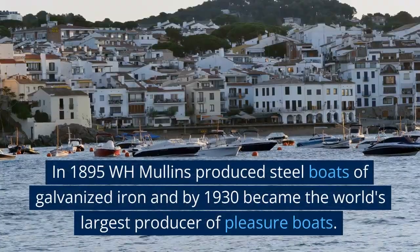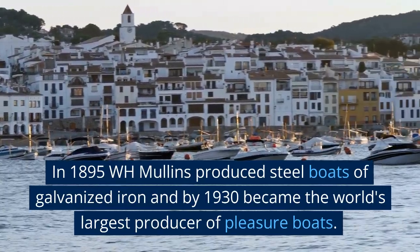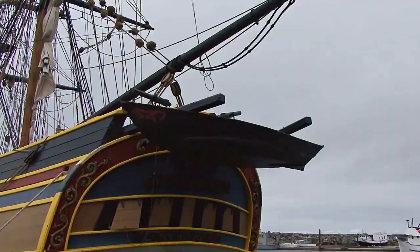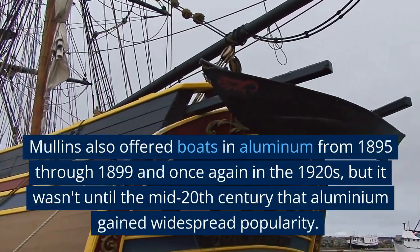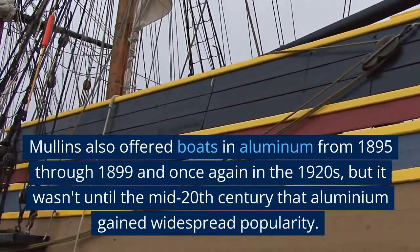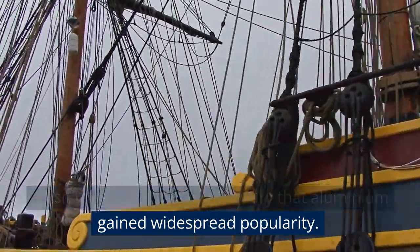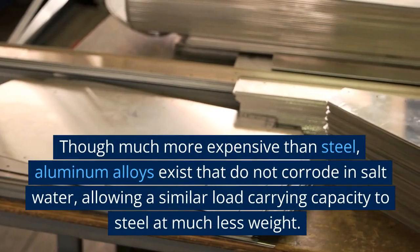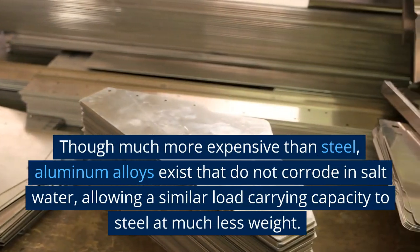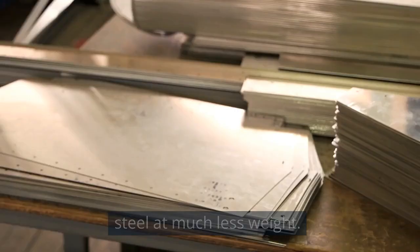In 1895 W. H. Mullins produced steel boats of galvanized iron and by 1930 became the world's largest producer of pleasure boats. Mullins also offered boats in aluminium from 1895 through 1899 and once again in the 1920s, but it wasn't until the mid-20th century that aluminium gained widespread popularity. Though much more expensive than steel, aluminium alloys exist that do not corrode in salt water, allowing a similar load-carrying capacity to steel at much less weight.